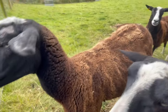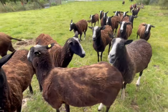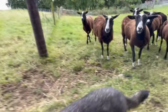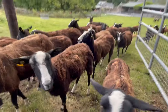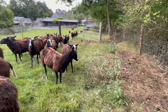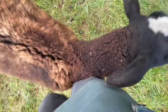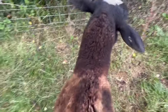Okay, girls, you gonna come in here? Come on, girls. Come on. Still loads of grass in here. Not high protein because of the lack of sun. Come on, girls! Oh, you old girl. Are you losing your spot in the pecking order?